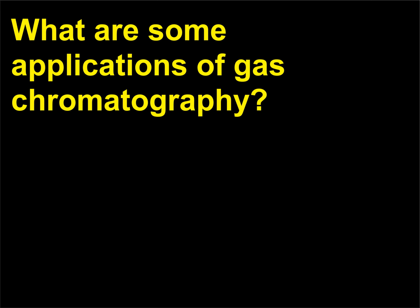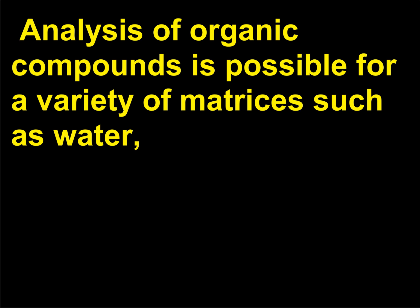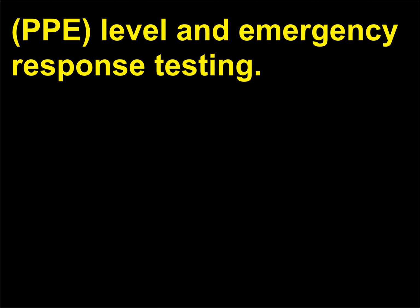What are some applications of gas chromatography? Gas-liquid chromatography is the most widely used chromatographic technique for environmental analyses. Analysis of organic compounds is possible for a variety of matrices such as water, soil, soil gas, and ambient air. It is often used to test hazardous waste sites for determining personal protective equipment, PPE, level and emergency response testing.